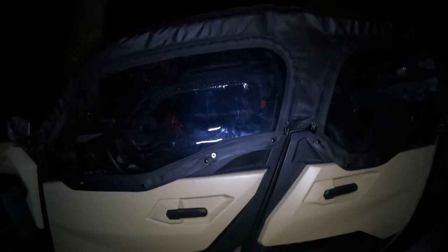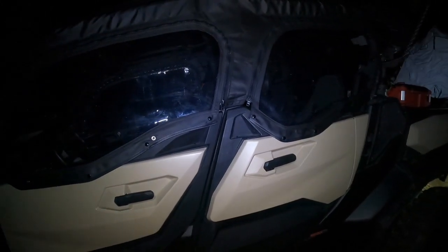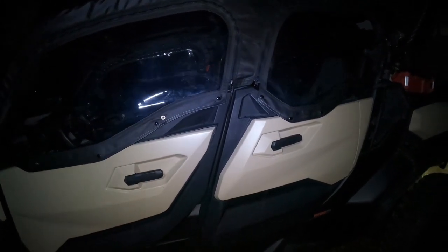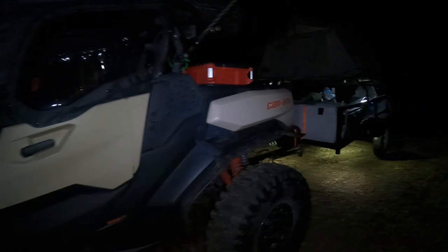These CEC enclosures, I highly suggest them. I've got them for my Razor. I haven't really done a video on it yet, but it's a 24 XP 1000. It's on 32-inch Rockzillas. I forget what wheels I got, but I got 5.2 back spacing.